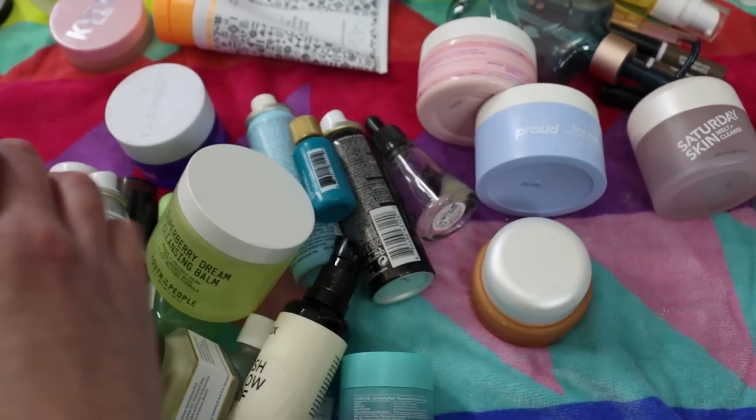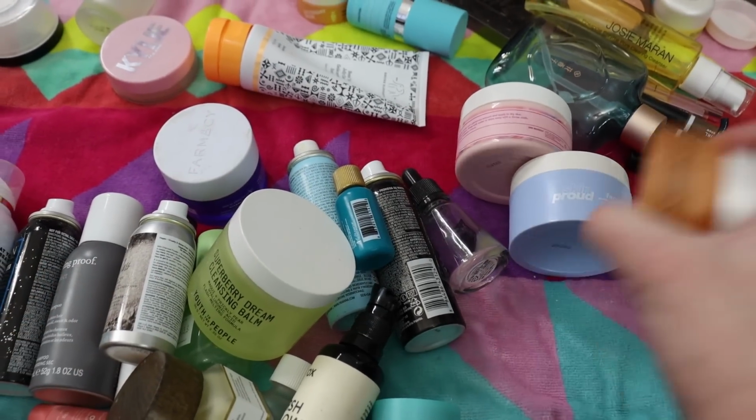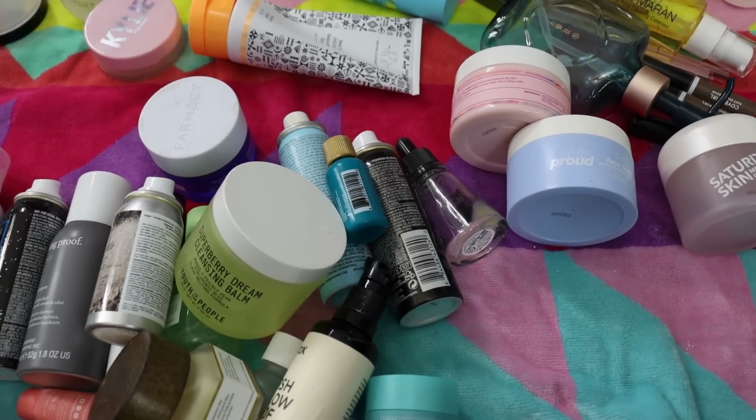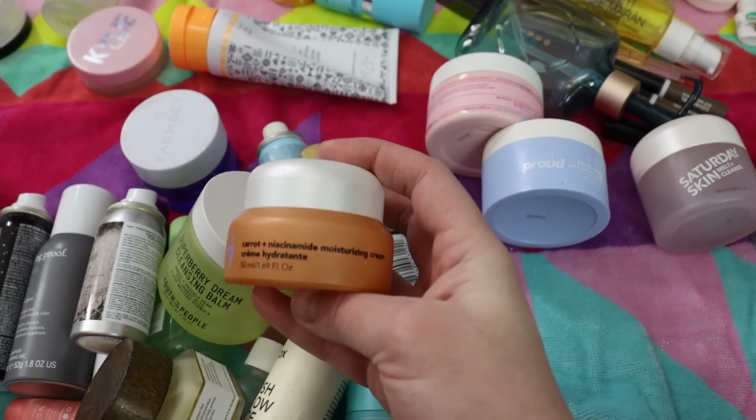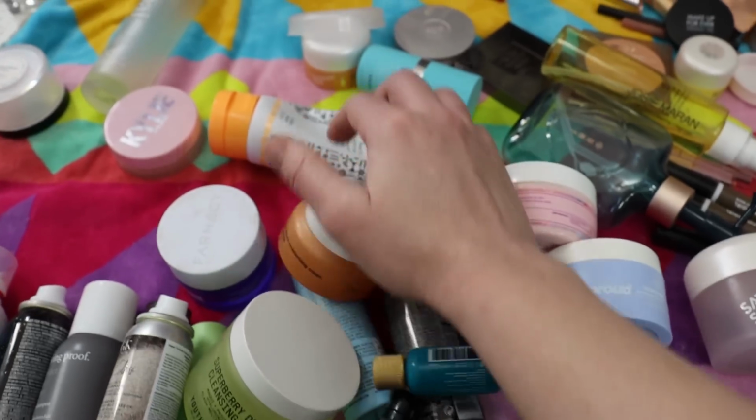It smells good and it feels really lovely on the skin. And then we have got a Saturday Skin Carrot and Niacinamide Moisturizing Cream. It's this guy right here. I know, there it is. It's right up there. There's a mini of this.